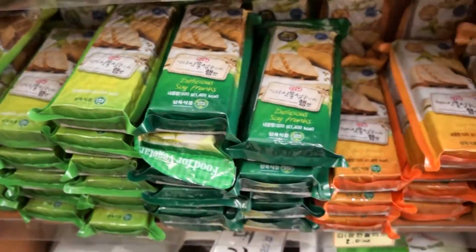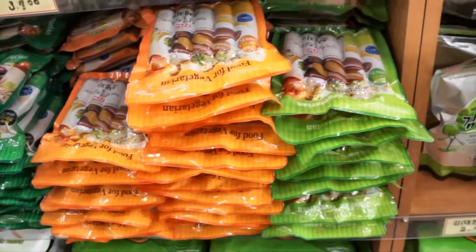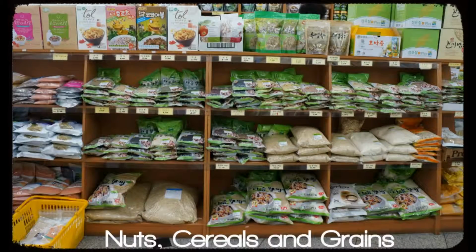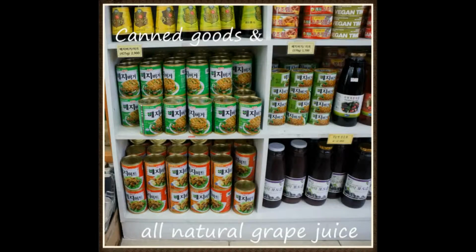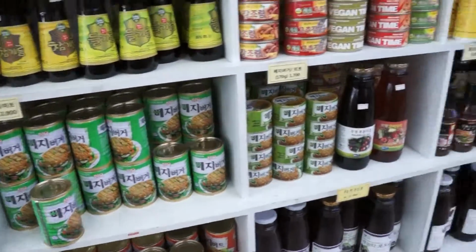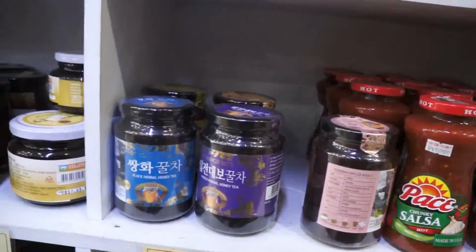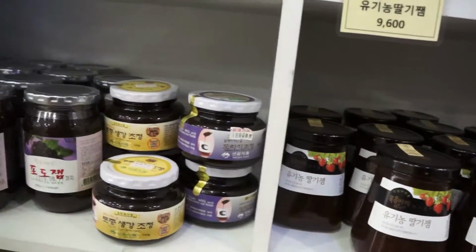The next section we will look at are the dry goods. If you miss ham sandwiches or hot dogs, look no further. You need cereal, nuts, and grains? They are here. How about some canned goods? They've got you covered. They also have spaghetti, salsa, and homemade jam.